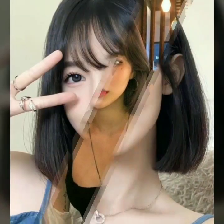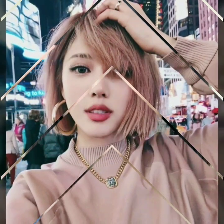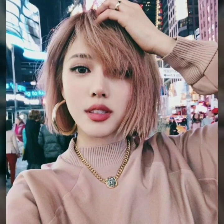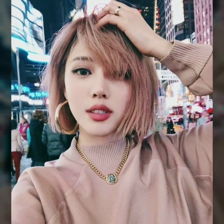To style a pixie cut, you can use a small amount of styling product, such as wax or pomade, to add texture and definition to the hair. Use your fingers to style the hair, creating a tousled or spiky look if desired. You can also use a blow dryer and a round brush to add volume to the top section of the hair.